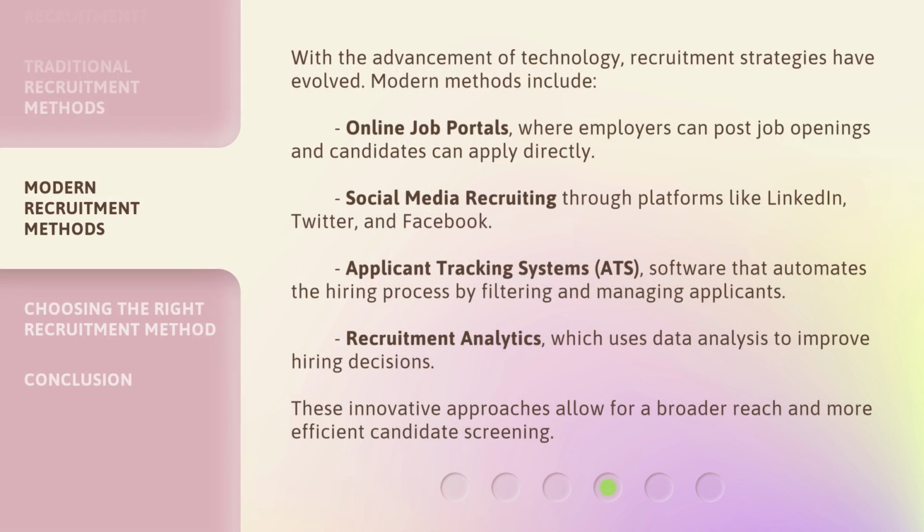With the advancement of technology, recruitment strategies have evolved. Modern methods include online job portals, where employers can post job openings and candidates can apply directly. Social media recruiting through platforms like LinkedIn, Twitter, and Facebook. Applicant tracking systems, ATS, software that automates the hiring process by filtering and managing applicants. Recruitment analytics, which uses data analysis to improve hiring decisions. These innovative approaches allow for a broader reach and more efficient candidate screening.